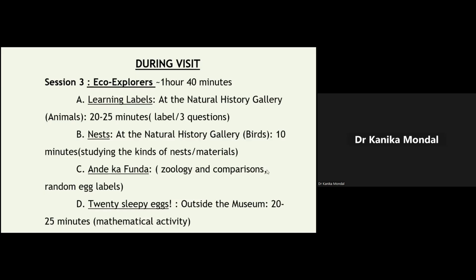Then, during the visit, we have Eco Explorers, a 1 hour 40 minute activity. First, Learning Labels. In the Natural History Gallery, they are made to observe the labels, and we ask what alternative label they would like to have. Then Nest: in the Eggs and Nest gallery, we have a vast collection of nests. They observe whether the nest of a bird they saw on the campus is there or not. It's a more pragmatic approach to learning, and it builds up their cognitive ability and thinking skills as well.